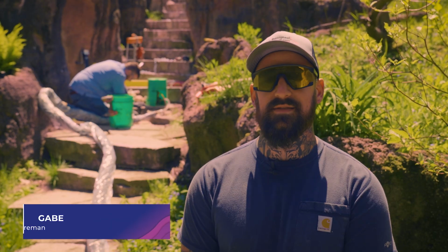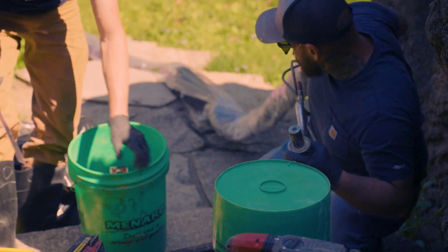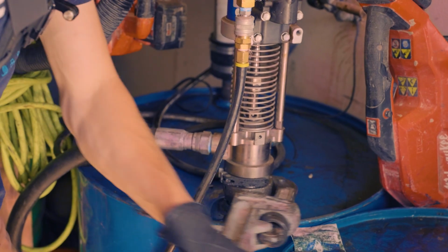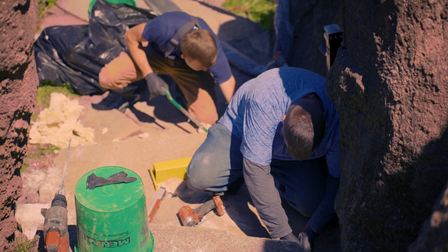Something unique about this project is we're not just helping humans with PolyLevel, we're actually able to help chimpanzees inside an enclosure that they have to make their quality of life better as well. I never expected to be doing PolyLevel inside of a zoo, let alone an actual enclosure. It's very interesting. It's a nice little change of scenery.